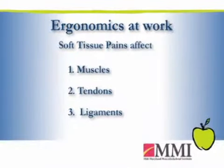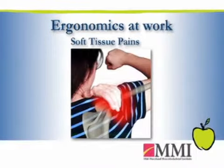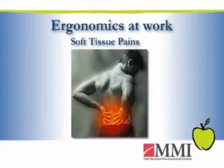A lot of the clients that we see here come in with various musculoskeletal complaints, soft tissue complaints, not necessarily a broken bone or a fracture, but things that we classify as soft tissue musculoskeletal. And when we ask about these complaints a little deeper, we hear about neck pain, vague complaints of shoulder pain, some low back pain.